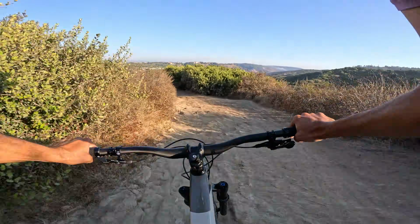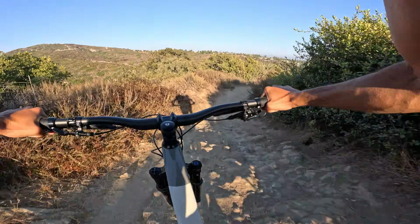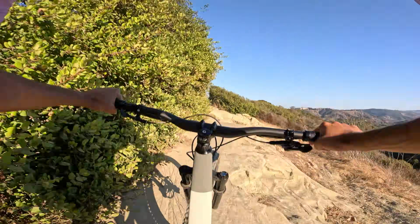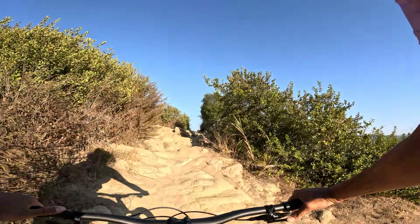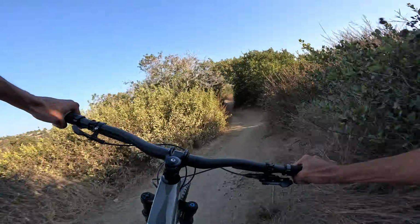I love the wheelbase. It does have a fairly longer reach, as well as, like I said, size proportional chainstays. So you have a lot of that stability. We're gonna control our line choice. Man, high stack height, so good. I think Cannondale realizes that. Little corners right here. Oh my God, so good.